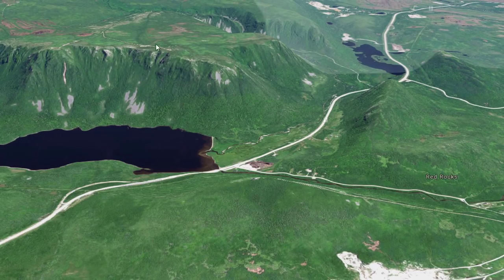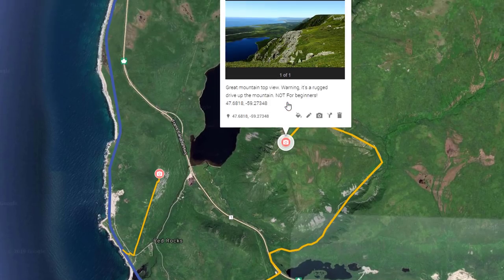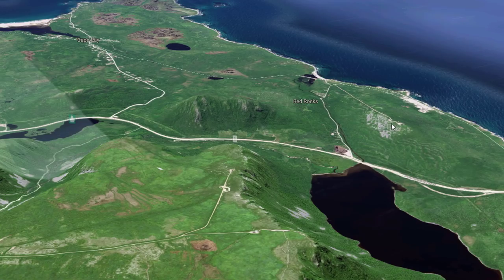Now, that mountain off in the distance that I'm pointing to is the one that's on the right over here. And so you can see you're looking in that direction. And now if you drive over to that one, you look, of course, in the reverse direction, and you can see out over the ocean.